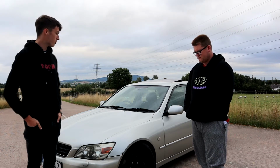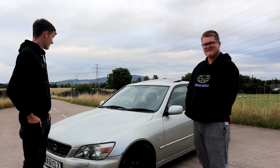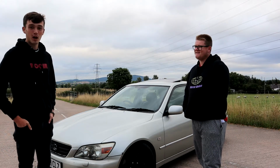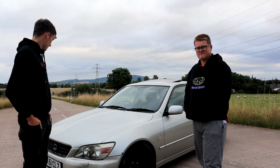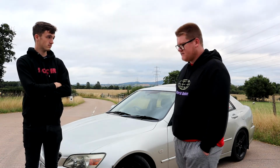The reasons for it being 900 quid: it's been rear-ended before. It's rusty, extremely rusty. And those are pretty much the two main culprits for why I'm not going to put more money into it. But I'm looking forward to working on cars in the future. So yeah, that's the reason Tyler's looking to move on from this Lexus.